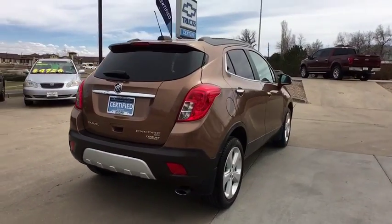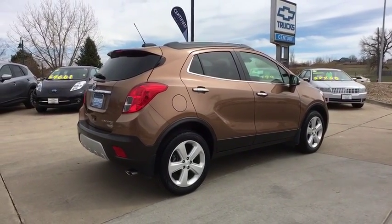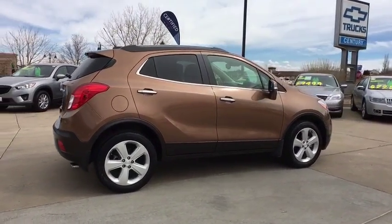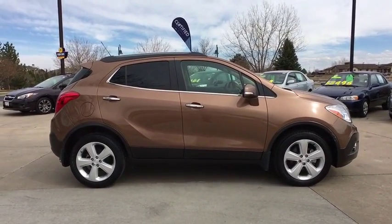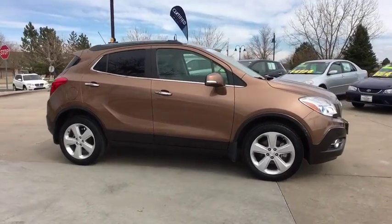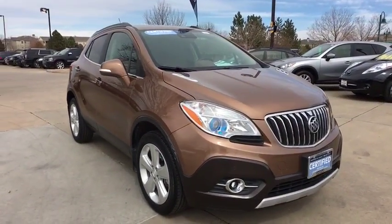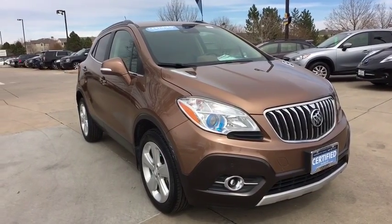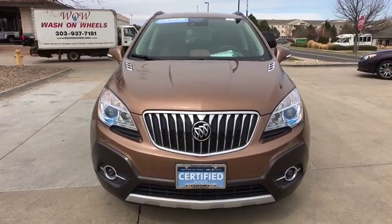Here are some of this vehicle's great options. Power passenger seat, remote start, traction control, backup camera, keyless entry, dual airbags, leather-wrapped steering wheel, Bluetooth, power steering, four-wheel disc brakes, iPod adapter, rear window defroster, compass, CD player, heated steering wheel, power windows, trip computer, security system, heated front driver and passenger seat.